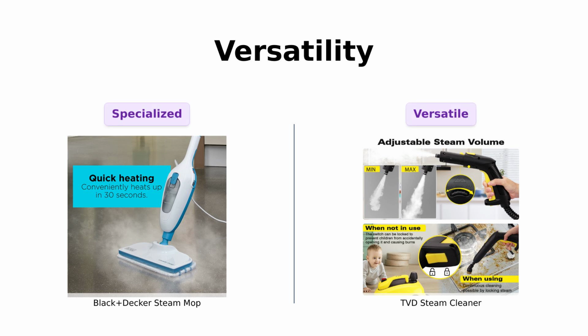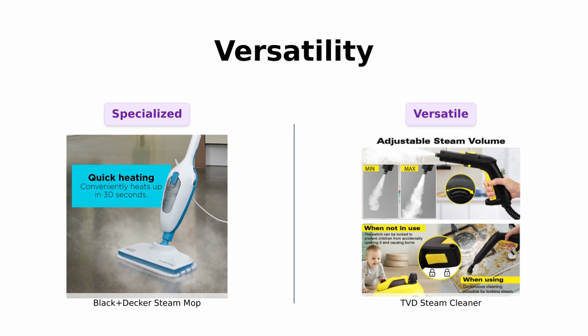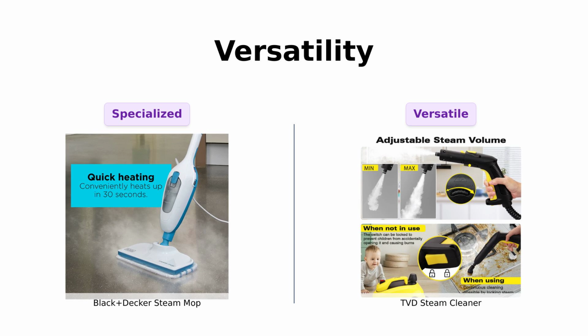When it comes to versatility, the BLACK+DECKER Steam Mop is excellent for sealed surfaces like hardwood, tile, and granite. Reviewers appreciate its reliability, but note that it has limited applications.